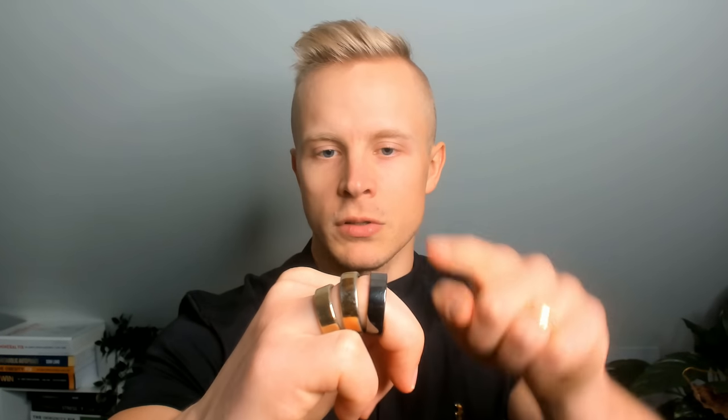It definitely doesn't look any different from an actual ring. So this is my wedding ring, and this is the OURA ring. They're actually quite similar, but it's a bit bigger. Of course, the first generation ring was a lot bigger than this one. But regardless, these are comparisons of the second generation rings. So these two are the second generation. This one is the third one.